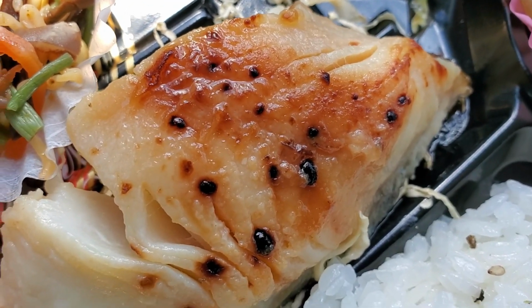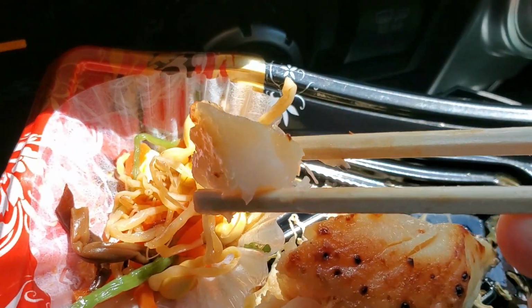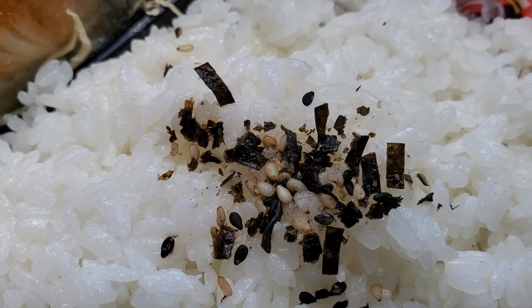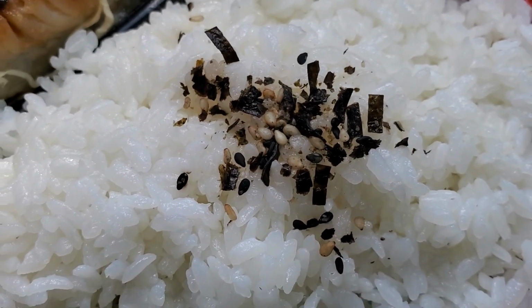I don't know what's in it. It's got a little pop to it in a good way. Very flaky, not dry as well. Very moist, and no bones so far. Rice is cooked well. Has a little bit of furikake on it, which is the nori, the little seasoning. And try the gobo.